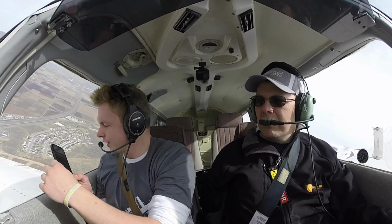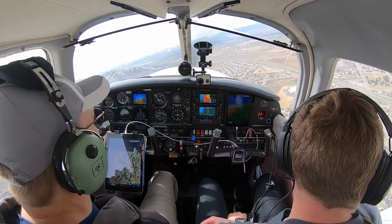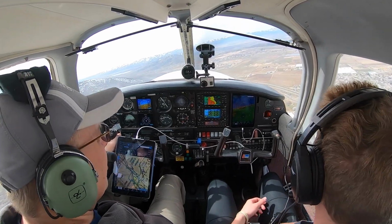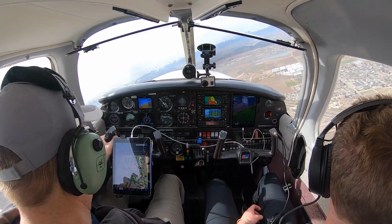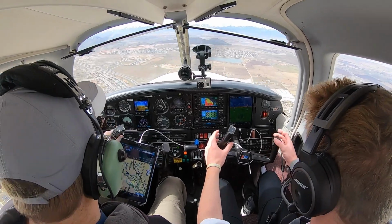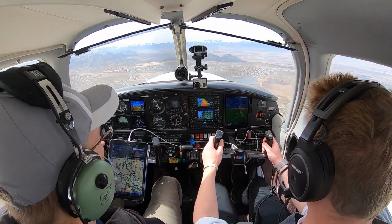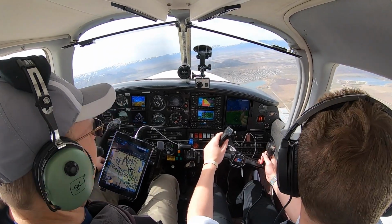Traffic, 8 Bravo Whiskey, thank you, entering left downwind, 12. Notice it's more bumpy over here because of the mountains. Yeah. Okay, so let me turn around here and then, okay, you ready to take flight controls back? Yeah. Alright, okay, go ahead and grab it. You have flight controls. I have flight controls. So let's go ahead and turn right, and we'll start heading back.